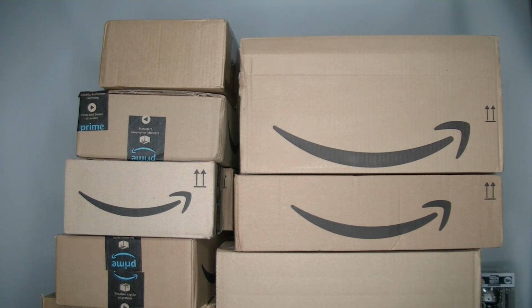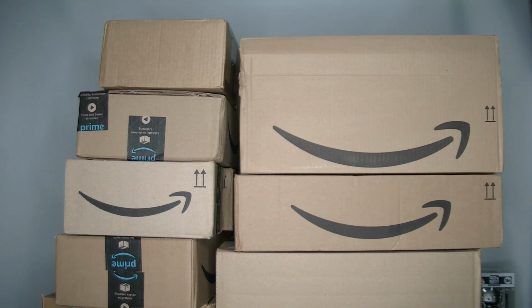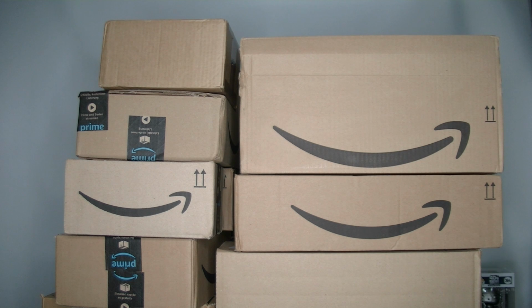Okay, people, here we go again. I have got a ton of Funko boxes to unbox for you. What you're seeing here right now is not even half of them. I've got even more boxes on the floor that I couldn't fit on camera, okay? So come on, let's do this.